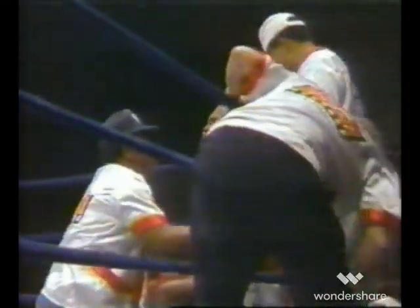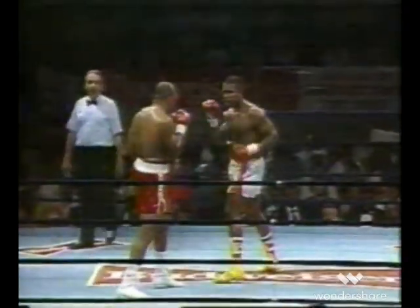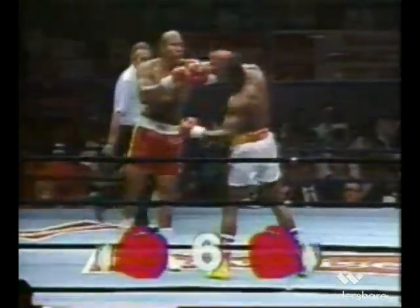And in the Donovan Razor Ruddock corner, Jenks Morton giving his final instructions, and I'm sure warning his young charge, whatever you do, don't get over anxious. This fight is yours if you follow the game plan. Round number 6 from the Cumberland County Memorial Auditorium. We're in Fayetteville, North Carolina.